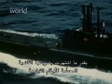Coming in at number 3 is an American submarine that was as famous for its fearless captains as it was for its record-breaking kills.